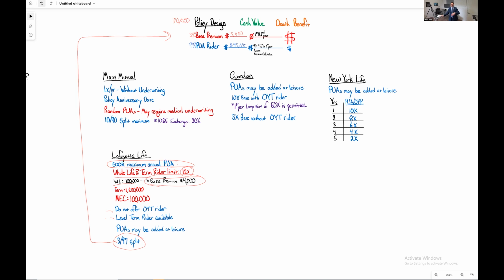An example, you have a whole life death benefit, which let's assume you backed into that figure. You wanted a $4,000 base premium. So the base premium has a direct relationship to the whole life death benefit. On an illustration, you'll see this referred to as the base face amount. Now, if that base premium, we wanted $4,000, and that got us $100K in whole life insurance, that means we can add a total of $1.2 million in term insurance. When you add the two together, your total death benefit has a direct relationship to the mech limit.